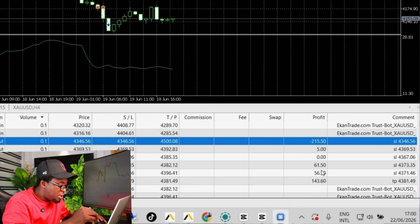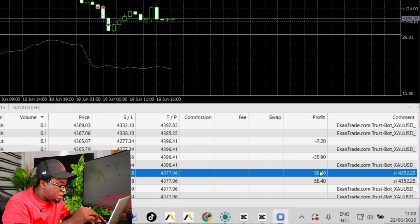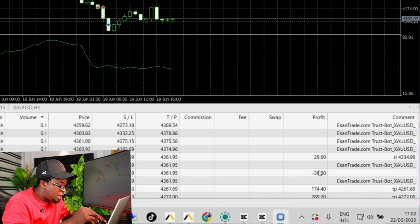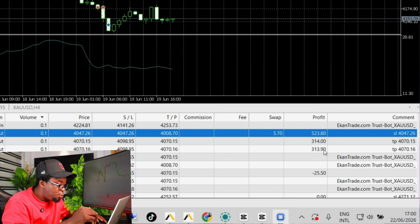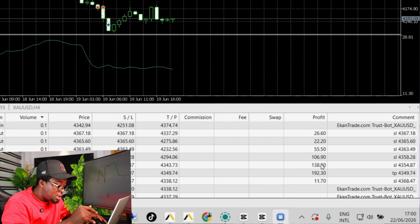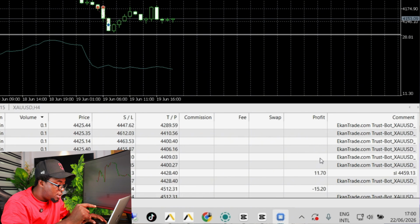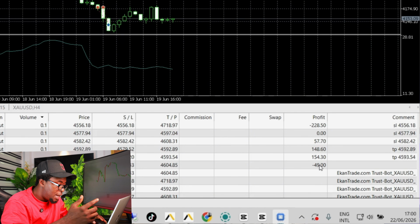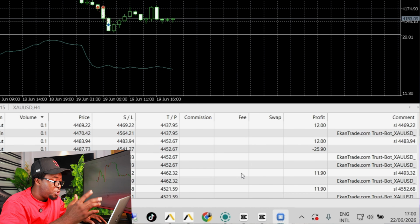Okay, loss, hit our stop loss, boom, boom. You can see the loss amount, it hits stop loss here again, hit stop loss, right? Win. You can see when it wins, the level of consistency. You can see the level of consistency anytime you trigger those positions, and anytime you hit our stop loss, you can do the calculation.